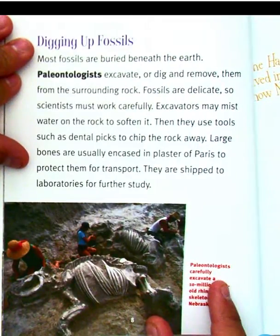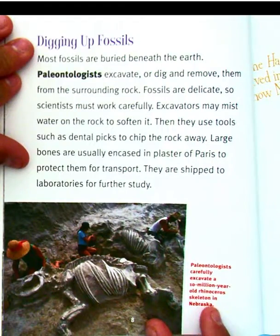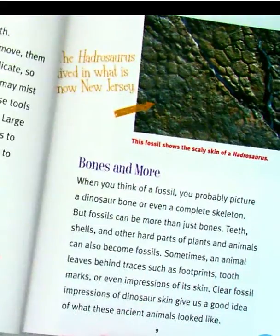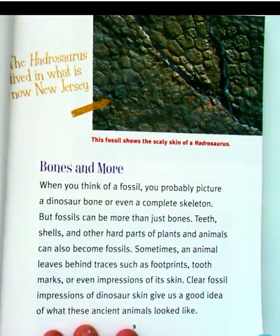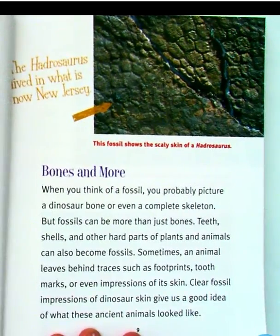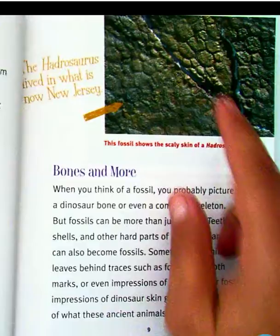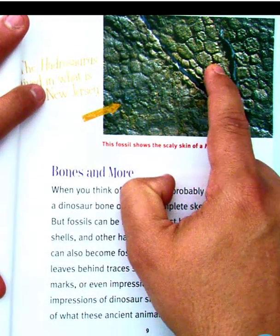Paleontologists carefully excavate a 10-million-year-old rhinoceros skeleton in Nebraska. The Hadrosaurus lived in what is now New Jersey. This fossil shows the scaly skin of the Hadrosaurus. See that? Like reptile-y skin. Like hexagons, like a hexagon, right?